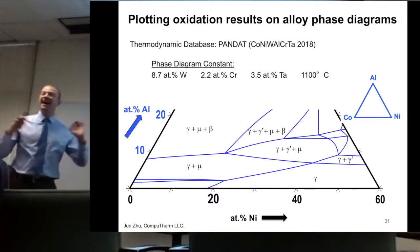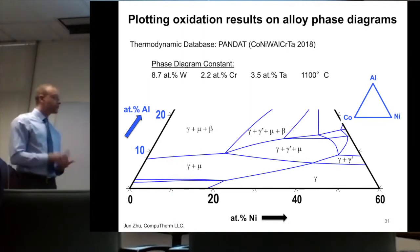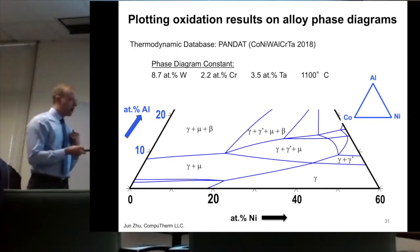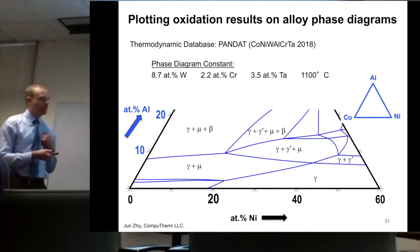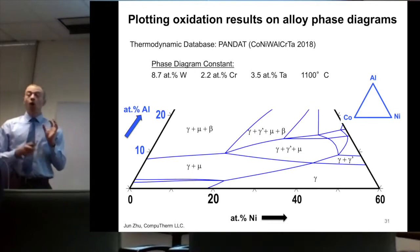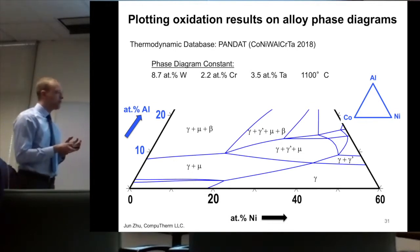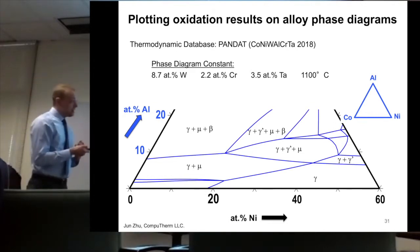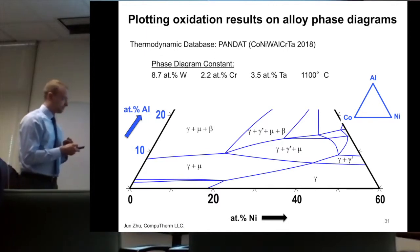So while this is a calculated phase diagram and should be taken with a grain of salt, it does give us a general sense of what alloy phases we might expect. So here we have our solid solution matrix gamma phase. And then as we move up in aluminum content, we have our gamma-gamma prime 2-phase field of interest. And while both the gamma and gamma prime phases exist across a large portion of our library, we might also anticipate the precipitation of other alloy phases, like the tungsten-rich mu phase or the aluminum-rich beta phase.